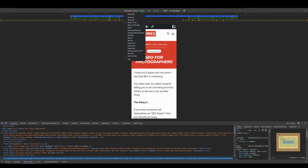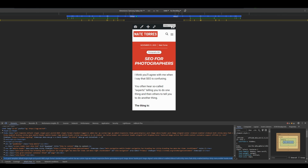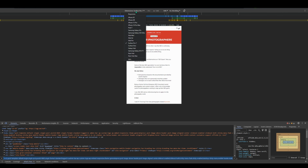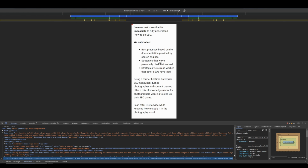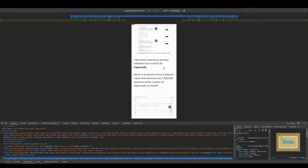As you can see in this video, I am testing how one of my articles looks on the iPhone 12 Pro. If your pages look off on mobile, you'll need to contact a developer or fix the padding and margins yourself within the theme you're using. If you need help, feel free to contact me and I'll help you fix it.